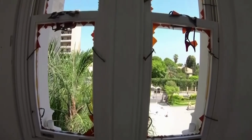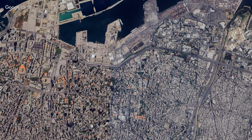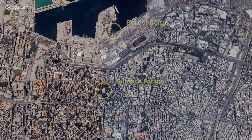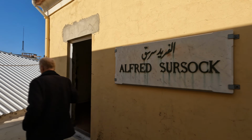Among the damages was this painting, Hercules and Omphale by Artemisia Gentileschi, which was housed at Sursock Palace for the past 100 years or so. So in the context of the explosion, the site, the loss of life, it was actually very emotional when I first saw the painting.